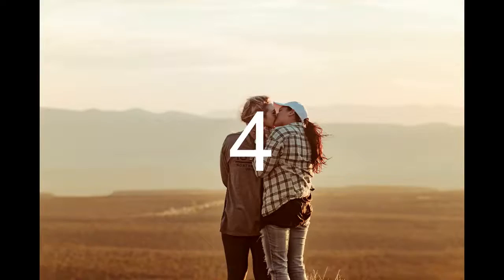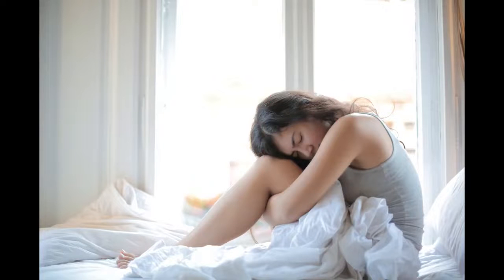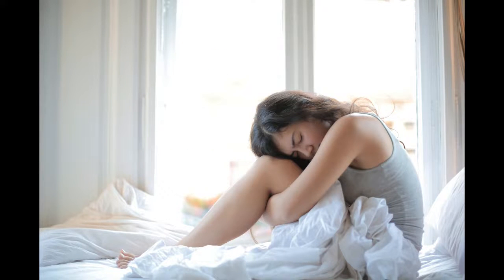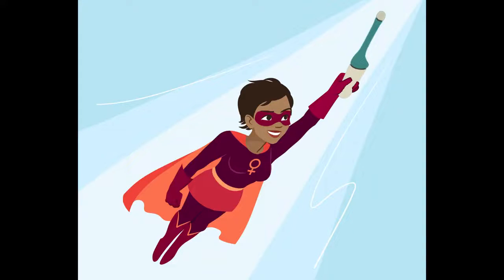The average delay of diagnosis is between 7 to 10 years, meaning that patients are often diagnosed when they already have extensive disease, presenting not only with severe dysmenorrhea, but often already in a stage of chronic dysfunctional pain and/or infertility. A very common presentation of women with deep infiltrating endometriosis is the presence of recto-vaginal nodules, often missed on routine imaging studies. Our goal in this video is thus to improve our transvaginal ultrasound technique to be able to better evaluate the presence and extent of recto-vaginal endometriosis.